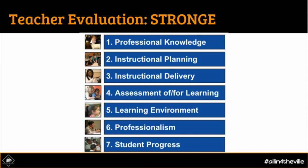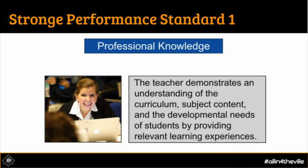There are 7 teaching performance standards. Let's take a closer look. STRONG Performance Standard 1 is professional knowledge. This is related to how well teachers understand the subject content, how best to teach the materials, and how the materials connect to other areas of the curriculum, as well as their understanding of the developmental level and needs of the students in their classrooms.